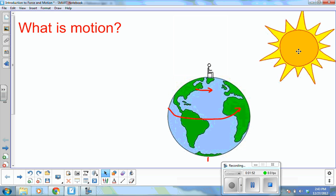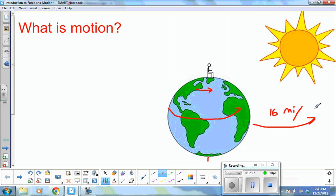Because if you recall, our Earth is going around our sun. We revolve around our sun at a pretty quick pace. We go all the way around the sun once every 365 days. So if you think about it, I'm actually traveling at the incredible speed of 16 miles per second. Not 16 miles per hour, that's what you might be driving down your road in your neighborhood, but 16 miles per second. Hurtling through space, me sitting here on my chair.